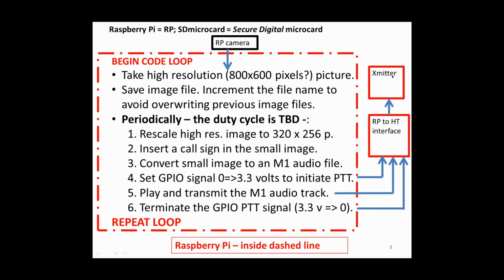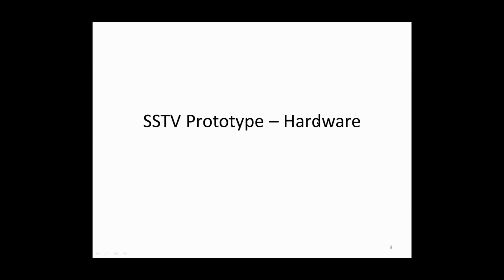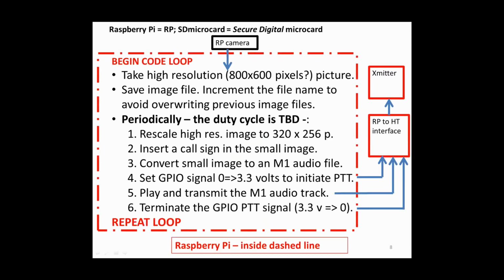Now here is the code loop that's going to be running inside of it. And I wrote the mainline code with calls to a lot of different libraries. And at the beginning of the code loop, first of all, you have a camera, which is external to the Raspberry Pi. The Raspberry Pi code is running inside a Raspberry Pi, which is indicated schematically by this dashed line.